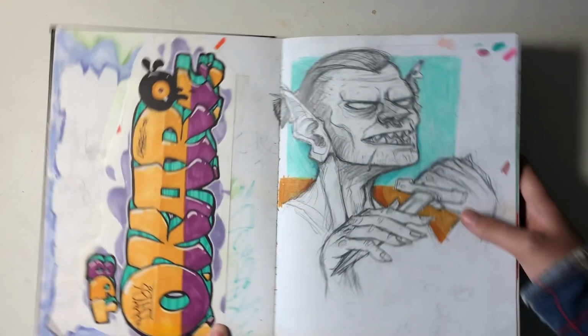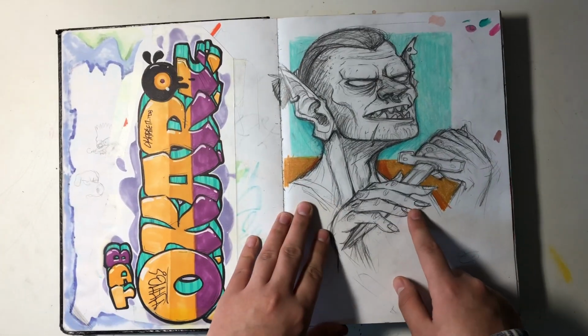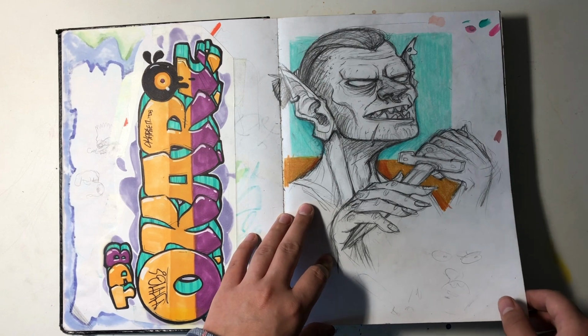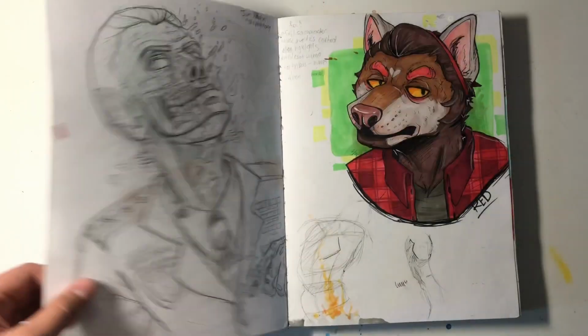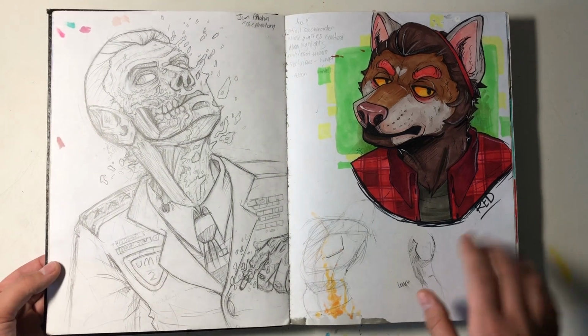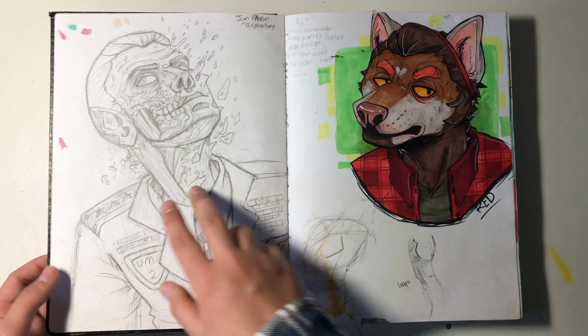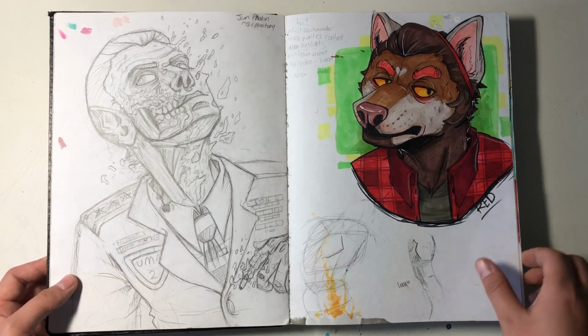I want to go back and slap myself for doing that. We got another goblin. I drew a lot of goblins, actually. But goblins are cool. This is the original drawing for the Phantom drawing, I believe I called it, and I ended up photoshopping it back in 2016. This is the original drawing for that.